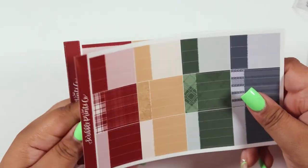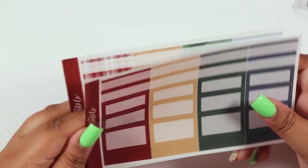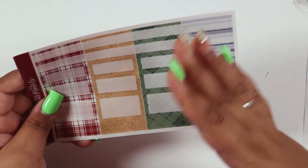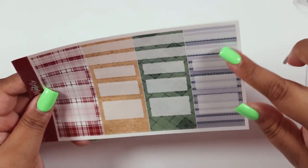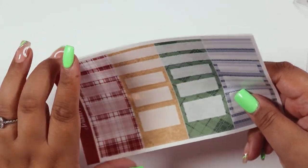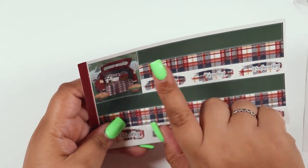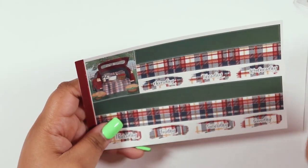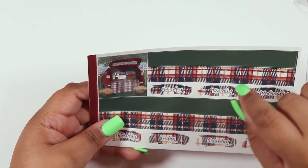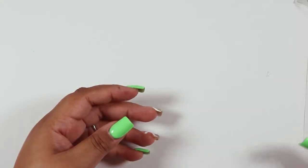And then we have this page here. Obviously this is a newer format. So we have, I love this red plaid, and I also love this crosshair plaid as well, and this blue yarn pattern. This one's cute as well. And then we have the little trunk, which is hopefully gonna be me and my fiance when we get our new car. And then the washi's already split, so it's perfect. So yeah, I'm super excited for this. Super excited for the fall.